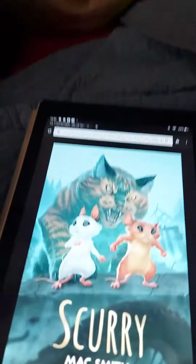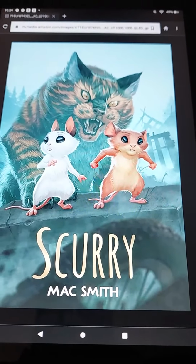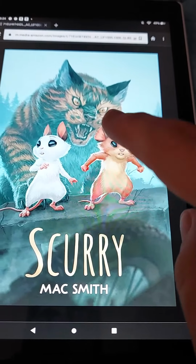As you know, usually on Saturdays I do a graphic novel for the end of the week I finish, so digital. So here we go, let me flip that around. It's called Scurry by Max Smith, and the graphics are just as good as the cover, and I'm giving it 5 stars. This is an amazing book, storyline and graphic.